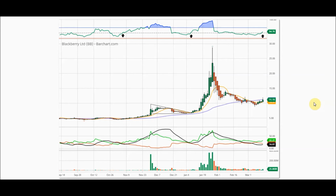Next is BB, BlackBerry. BlackBerry gave some very good signals using the RSI. Here, when it crossed above 50, the stock was at around $5. It jumped to about 10 and then consolidated for a couple of weeks. It broke through the downward trend line, moved up on a spike. You could have also bought it here when it gave this signal of the RSI crossing above 50, which was at about $7, $7.50. That would have been a nice return, and that would have been a pullback.